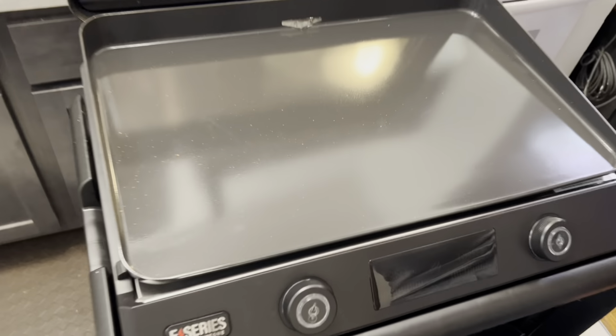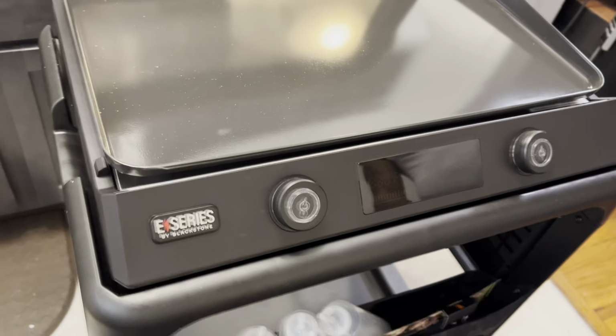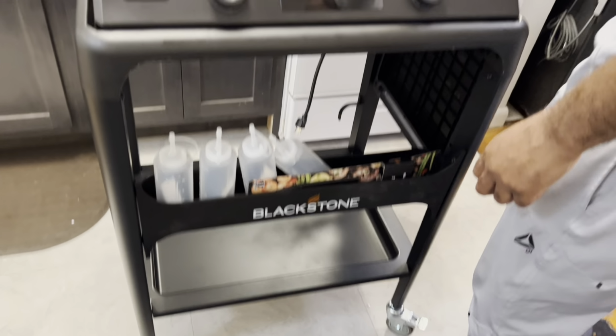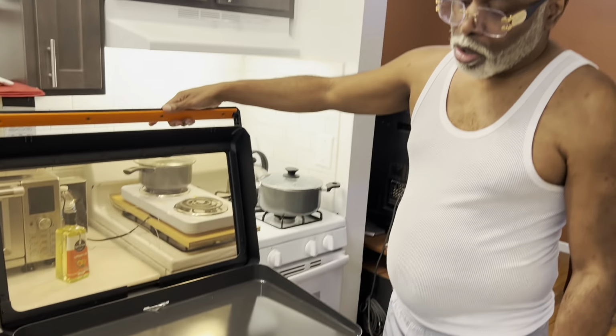The E-Series 22-inch Blackstone electric griddle. And now y'all gonna know. Shout out to all the channels that I watched that inspired me to get this, but this certainly isn't as big as I thought. I think, just because I'm a gadget guy, if this was a 48-inch, probably be way, way, way better, electric 48-inch.